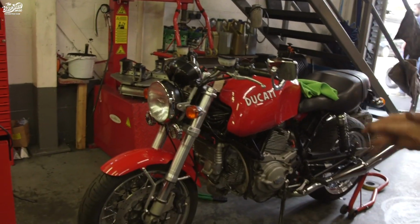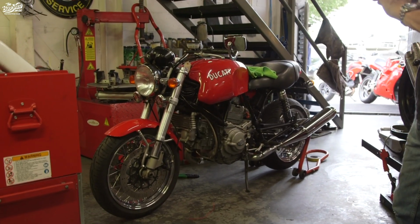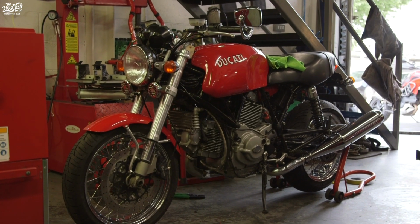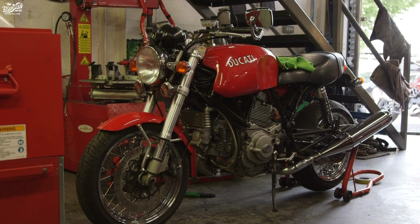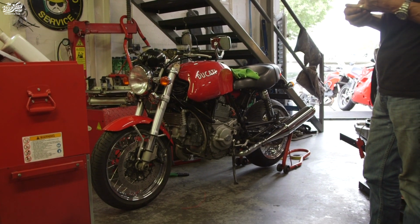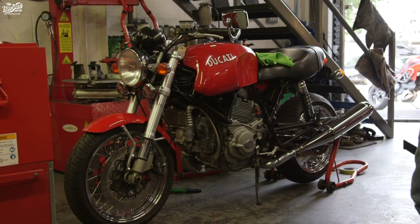What we've got here is an 07 GT 1000. Now these bikes, when they came out, Ducati couldn't give them away. But since then they've become somewhat of a cult classic, and they're quite sought after. We see a lot of them, and we do a lot of customization work on them. In fact, I believe your very own Dutch recently had one and sold it on. But I know Dutch is a fan.